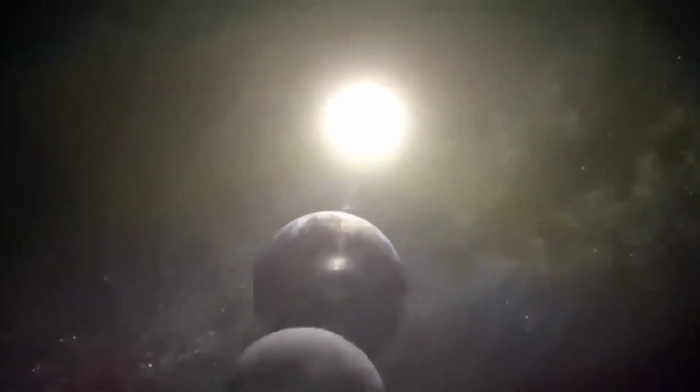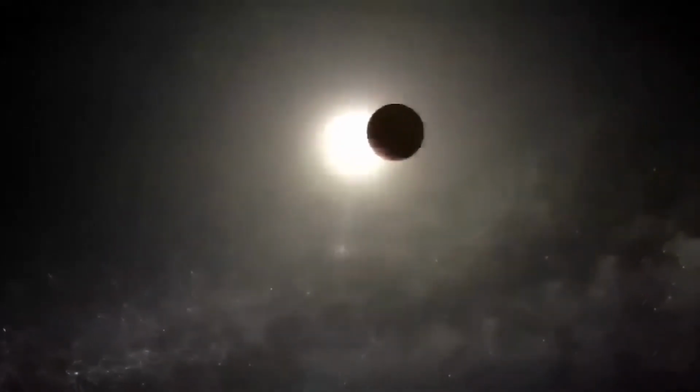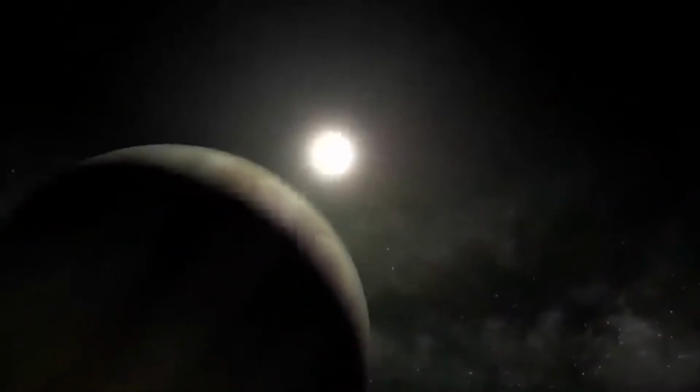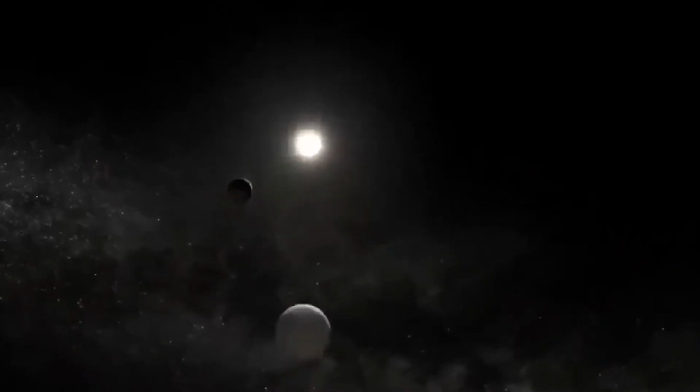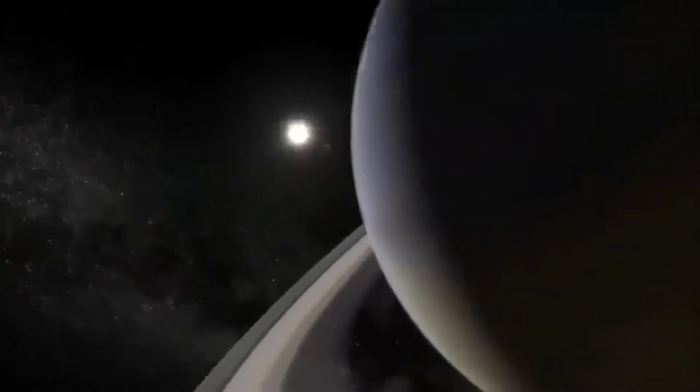Imagine the journey from Earth to Titan. If you could travel at the speed of light, you'd pass Mars about 4 minutes into the voyage. At the 30-minute mark or so, you would pass the giant ball of gases known as Jupiter. Then, some 70 minutes after departure, you would finally arrive at Saturn, surrounded by those beautiful rings.